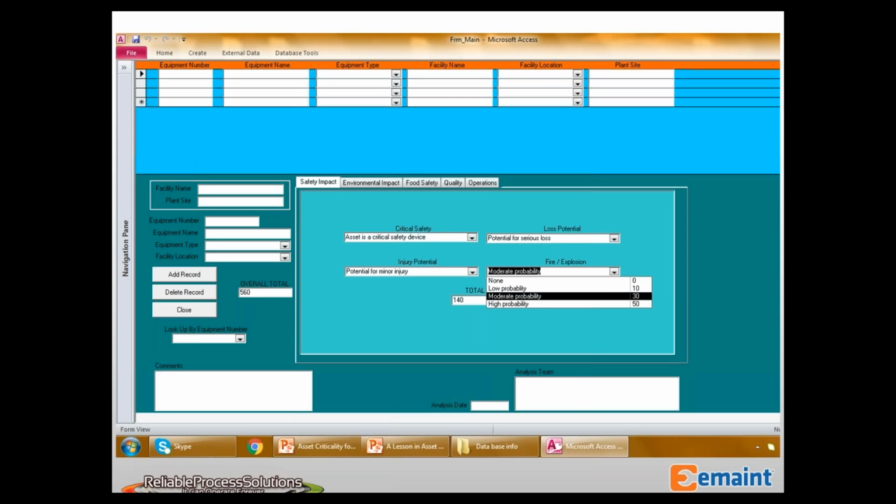So here in this slide, you can see exactly what the information looks like as you document it. If you look in the center of the page, you'll see the tab Safety Impact is highlighted, and then there are the questions, 4 questions to ask. Is it a critical safety device? Is there loss potential? Is there a potential for injury and a potential for fire or explosion? By choosing one of those answers in each of those boxes, you get a total score, and over to the left-hand side, that total score is summed up with all of the various area impacts. So safety, in this particular case, you can see scores 140, and it's contributed to the overall total for that particular piece of equipment. And it's done for every piece of equipment.